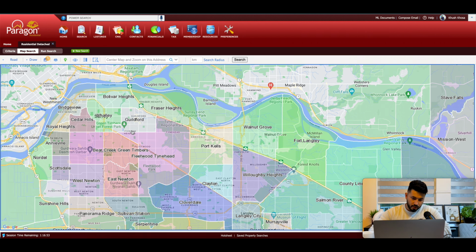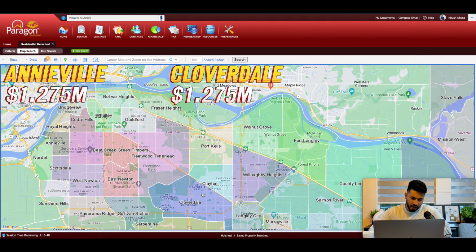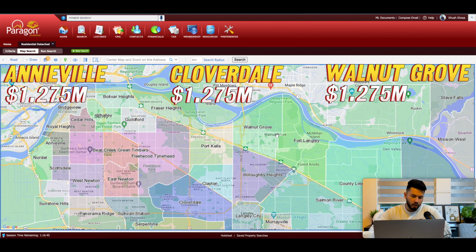Okay, and moving on to some more expensive neighborhoods. Annieville in Delta, Cloverdale in Surrey, and Walnut Grove in Langley. These 3 neighborhoods also tend to trade at a similar price point, around 1.275. Yes, they're totally different cities, totally different neighborhoods, totally different people who live there. Houses, again, it's different decades when these subdivisions were made. But again, we're talking about the same exact house. If it was picked up from Annieville, moved to Cloverdale, moved to Walnut Grove, it should trade in a similar price range, which is around 1.275.